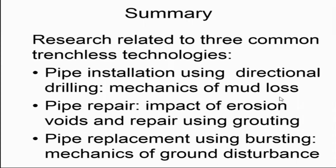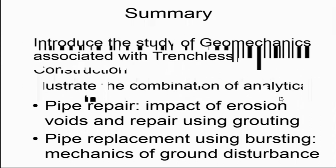Pipe repair. Normally, when we're repairing a damaged sewer or a damaged culvert, damaged water pipe, we're primarily focused on the pipe structure. But in fact, deterioration can extend into the soil. And the most important sort of deterioration of the soil is erosion. And so I'm going to specifically talk about the impact of erosion voids on the pipe and the stability of the overlying pavement, and repair using grouting.